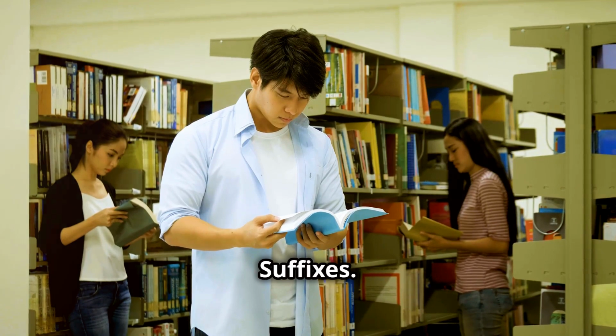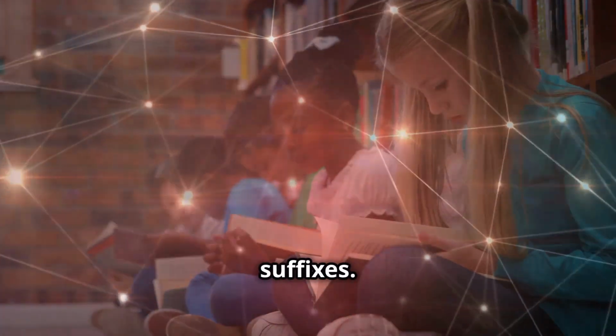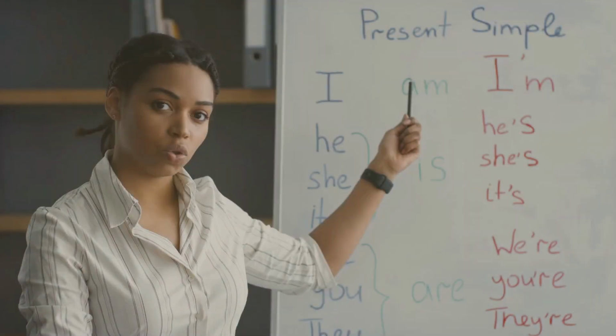Practicing with suffixes. Learning suffixes takes practice. Read books and look for suffixes. Try to guess the meanings of new words. Don't be afraid to make mistakes. Mistakes help us learn.